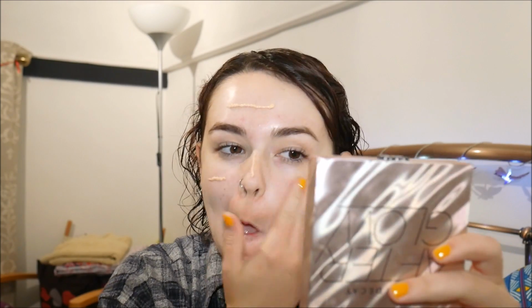So I'm starting out with clean and moisturised skin, and then I'm using this hydrating primer by Collection in warm apricot. I really like this one and my skin is so dry, so I'm using a lot of it. I also think that this one fills in pores a little bit, which is why I like it so much.